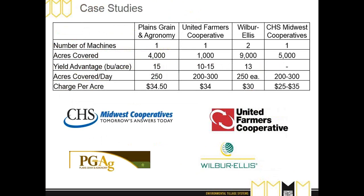But we are starting to accumulate this data. It does give you some of the range of what people are charging for these services. Again, it is different, but in summary, we see a range of $25 an acre being charged in a custom application setting. That would be for the tractor, the operator, and the strip-till equipment unit. Next slide, please.